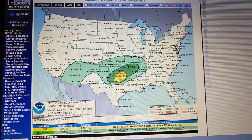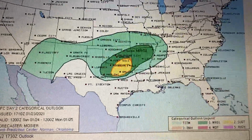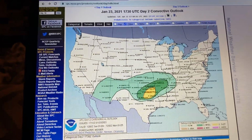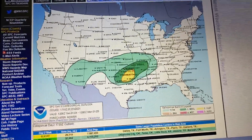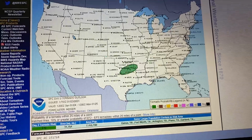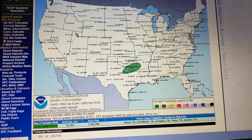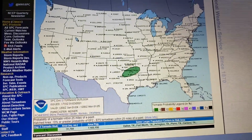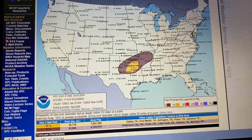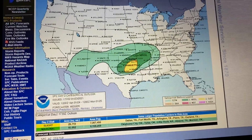So as you can see here, there is a slight risk in yellow. Yellow is your slight risk. I'll get a little closer here. That includes Wichita Falls, Dallas, almost Waco, Texas, and it includes pretty much all of southeastern Oklahoma. The tornado risk is at 2%. That includes most of southeastern Oklahoma, a good portion of northern Texas, and even a little bit of Arkansas in the southwestern part. Wind factor, 5%. Hail, up to 15% in the same area as the 2% tornado with the larger storms.